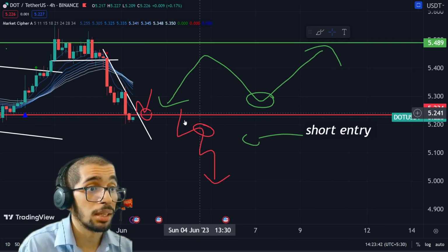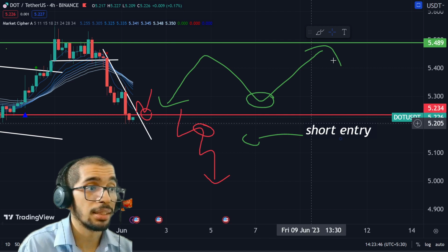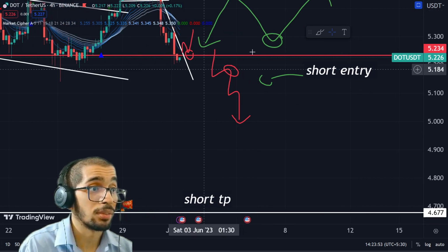You know, if it's bearish, once it breaks this support at $5.28, breaks support, makes a resistance, then only we enter short entry. Okay, and then we can ride it all the way to $4.67 at take profit with a trailing stop loss.